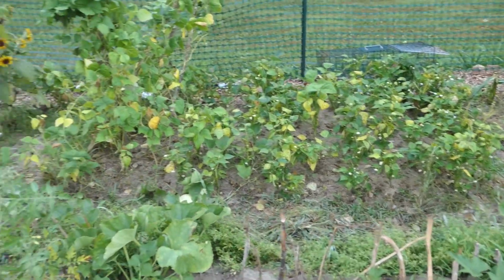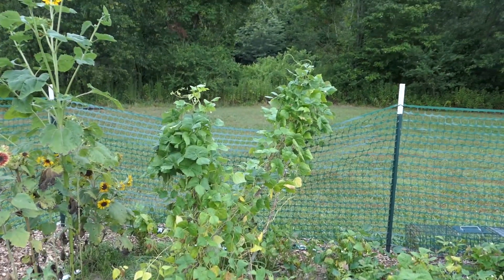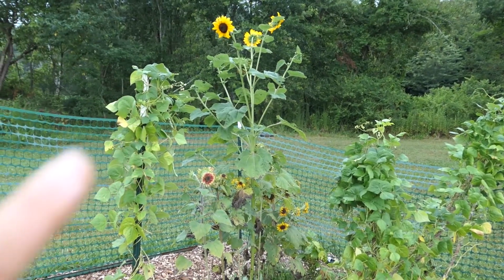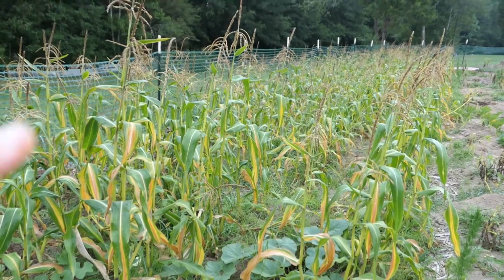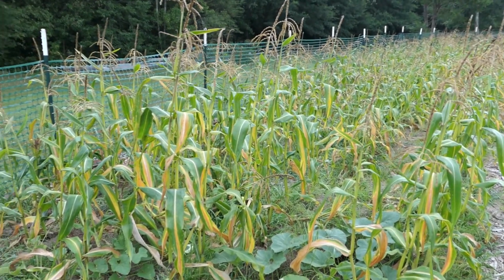Beans are still producing a little bit. Not as much, I think, as they had been, but a little bit. Beans are still going strong on the trellis. We're saving some for seed. Beautiful sunflowers. Oh, and I also am starting to weed in between the corn, which is done, and plant beans that I got at the store in between the rows.